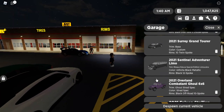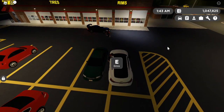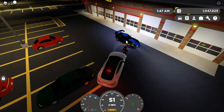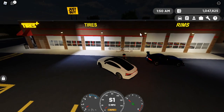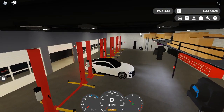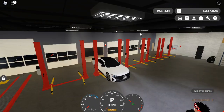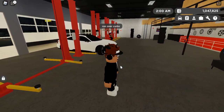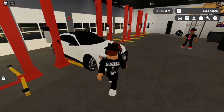Now we're going to test out the new option of changing your tires, which I am not sure is in here. But I think you have to have the job to be able to do it. You have to pop the tires, I see. But I want to see if there's at least an animation, because first it's got to go into the jack, into the lift. And I'm not sure if you can interact with that or not. Alright, let's try that.